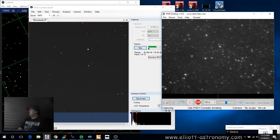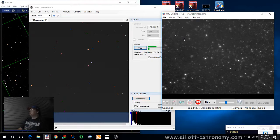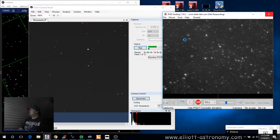And it's absolutely incredible. One of the greatest images, and I'm going to post this in the comments in a little bit, was the North American Nebula. You can actually see hydrogen alpha on my finder, which is absolutely incredible.